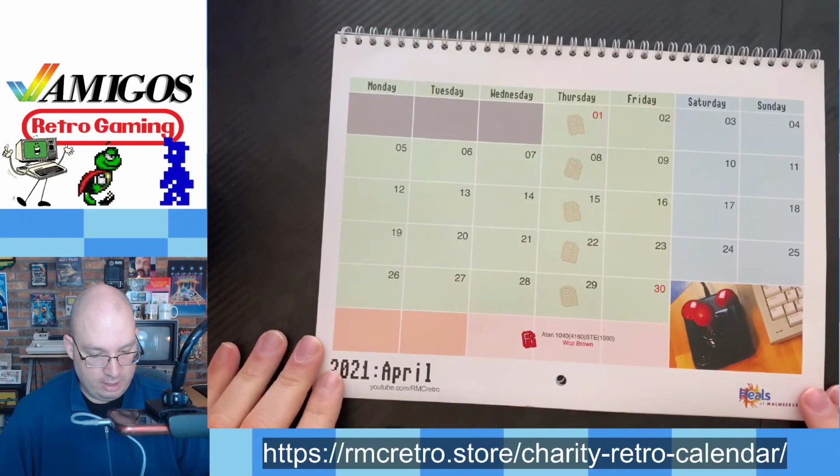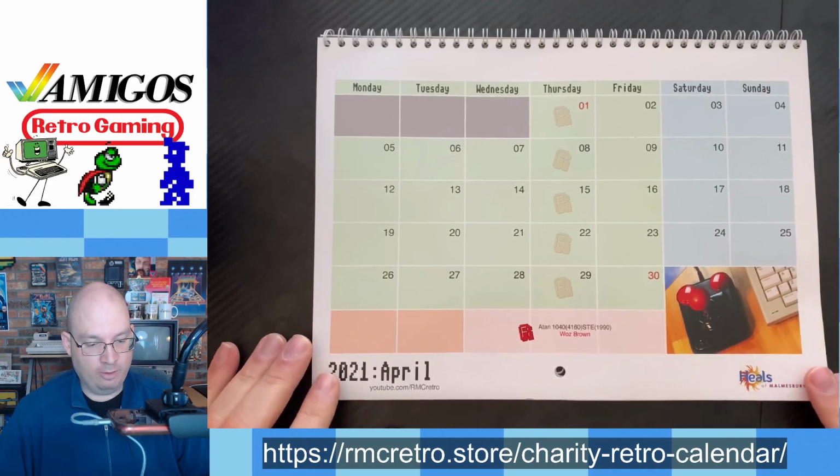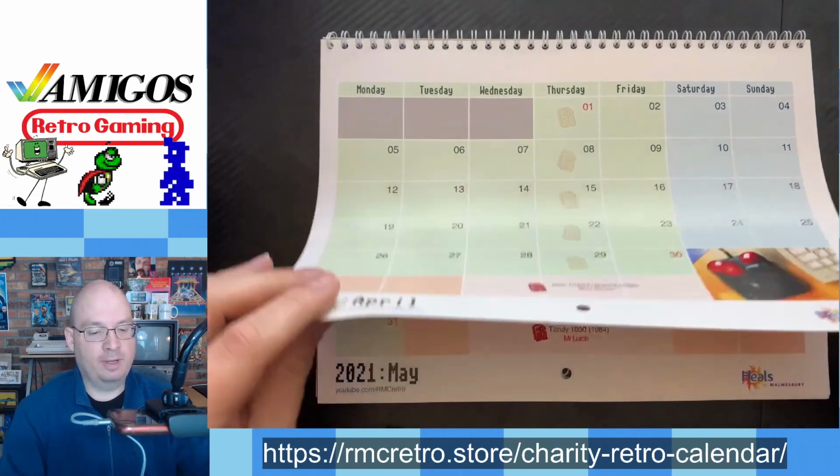This is an Atari 1040 STE, so one of the more exotic members of the ST line, a later release that had expanded, of course, capabilities, hence the E in the name. I guess that stands for expanded, I don't know.